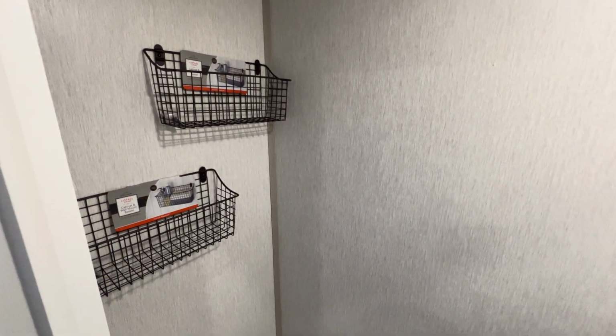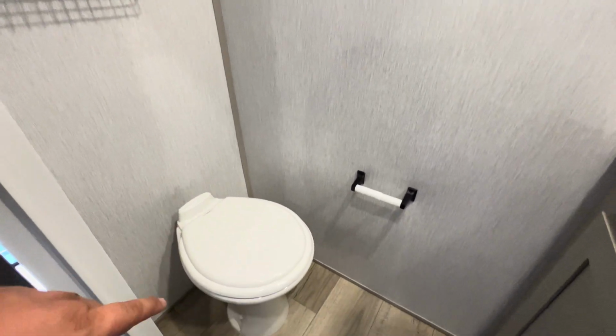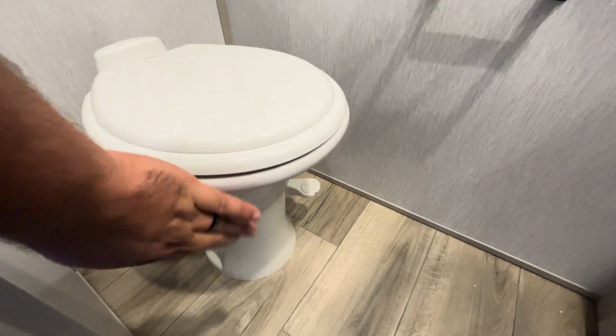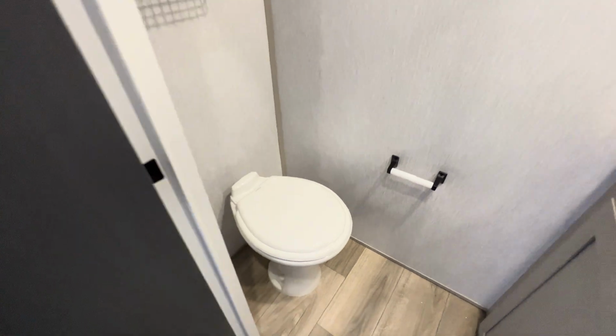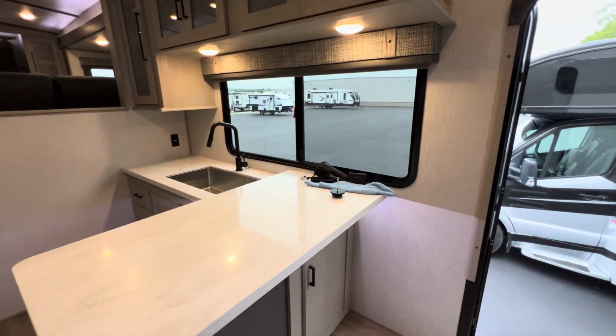Got little baskets right there. Put some TP, some towels. You're good to go. And then both bathrooms are both going to come with the old porcelain throne foot flush. So even for the chunky monkeys out there, like myself, the roundies will have no problem with that. It's not going to be the cheaper plastic ones.